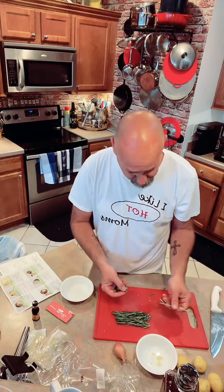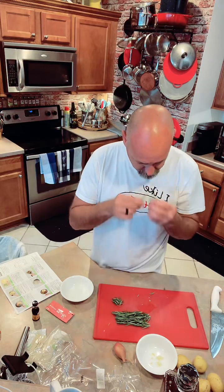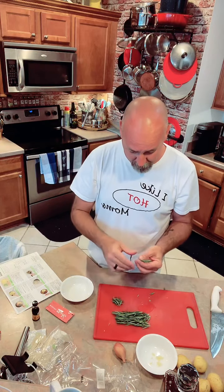You're going to have to stick with us because I go by the directions. Missy says, smell the rosemary. I can smell it from here. Wow, that's strong. Wow, that smells really good.